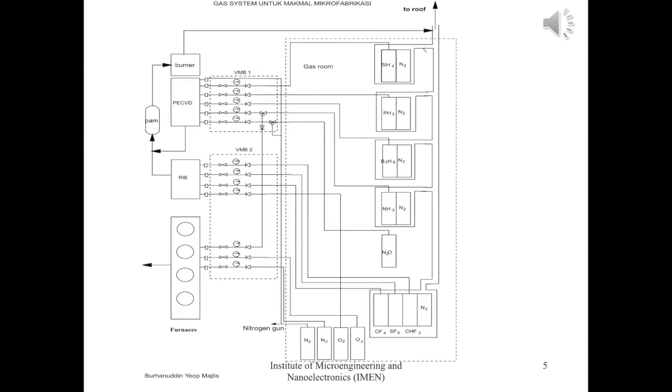So this is the piping system for the PECVD and RIE and gas from the gas room. You can see the piping is still the same. We have PECVD and we have all the gases: silane, phosphine, diborane, ammonia, nitrous oxide, nitrogen, oxygen, and everything, all the gases as stated in the slide.